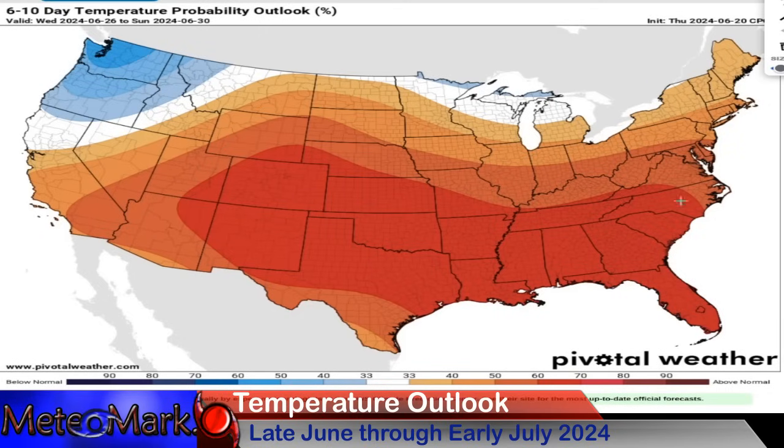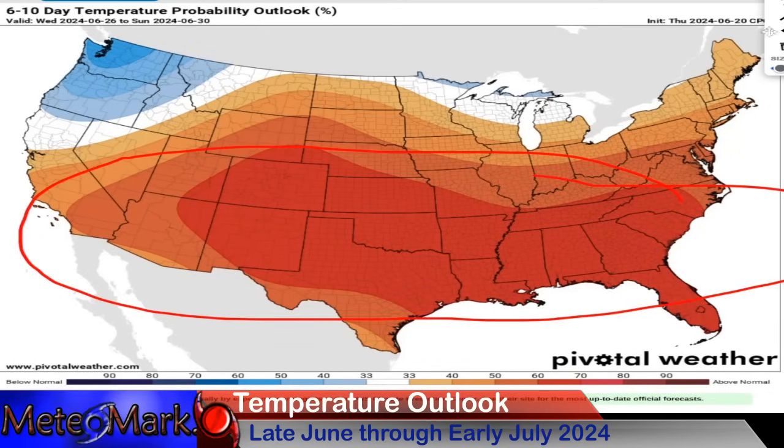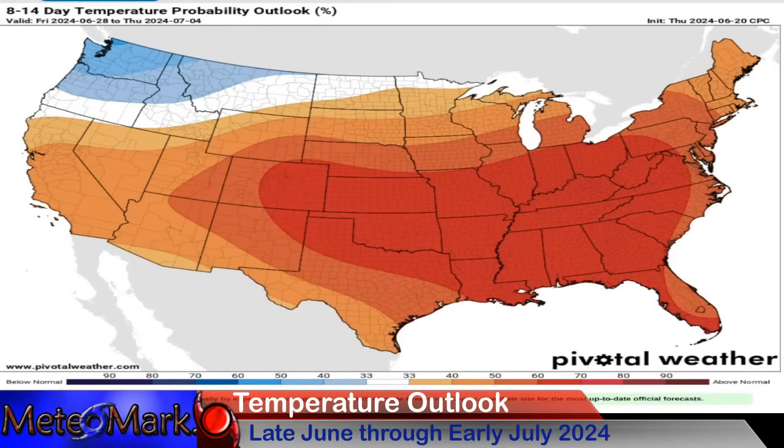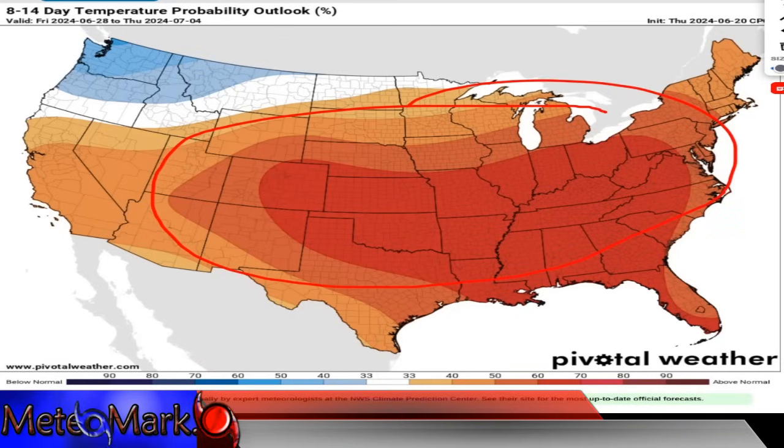The firecracker inferno is just raging across the country. This takes us through 6 to 10 days. Look at this. The only areas that are below average are the Pacific Northwest. And as we head through the first week, end of June into beginning of July, look at this. That heat's just going to build.